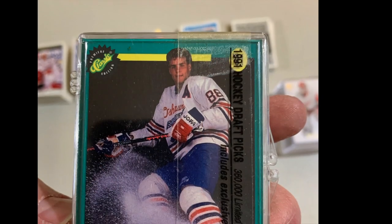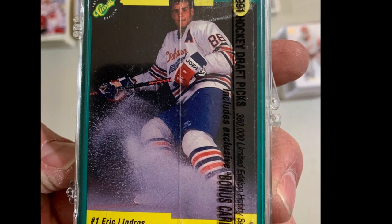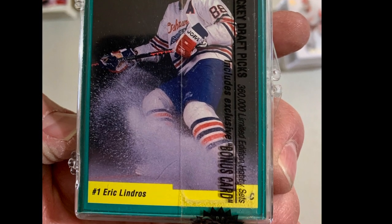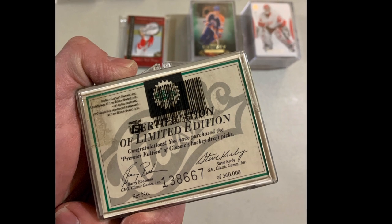And here's a future prospect set issued by Classic in 1991, capitalizing not only on the boom of the hobby, but on the hype of this prospect here, Eric Lindros. A great player whose career was impacted and eventually cut short by injuries.